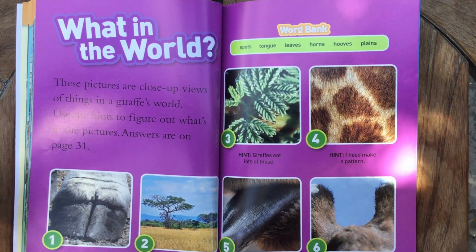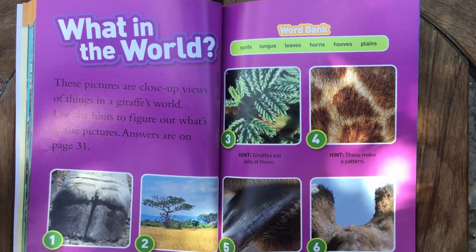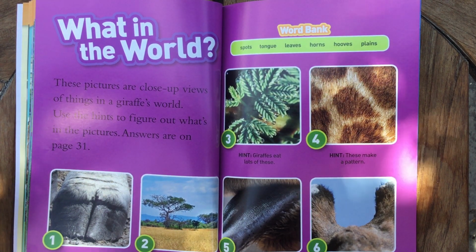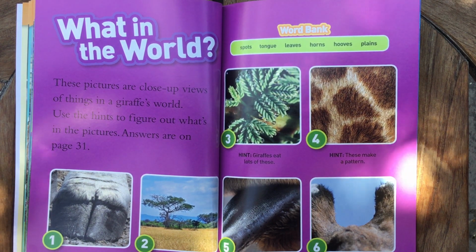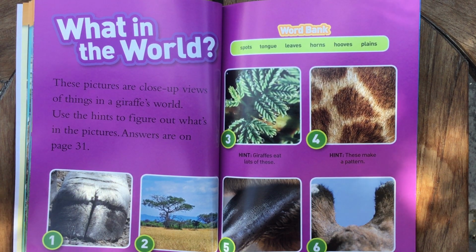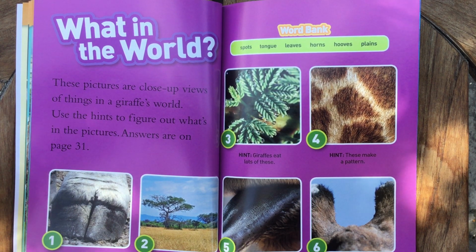Number 3, look at these. What do they look like? Giraffes eat a lot of them. Wow, you guys are so smart. You're right again. It's leaves, and their favorite leaves come from an acacia tree. Number 4. These make a pattern. What are those? Right again, a giraffe's spots.